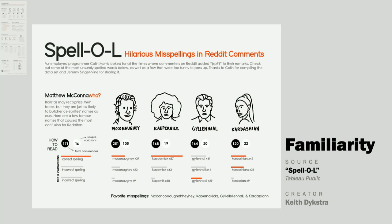Also, none of us can spell Kaepernick or McGahey or McConaughey, or Kardashian. And Keith Dykstra made a visualization that played on that shared struggle that we all have. And by using these cartoony natures and letting us engage with this struggle ourselves, he got our attention with this visualization of his.